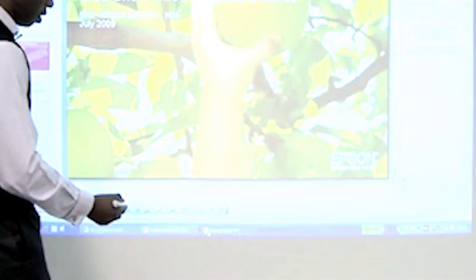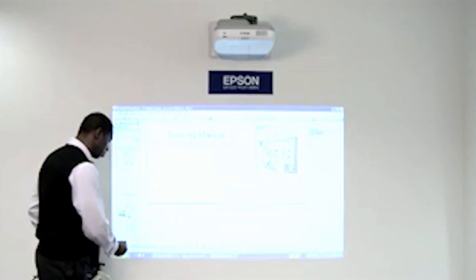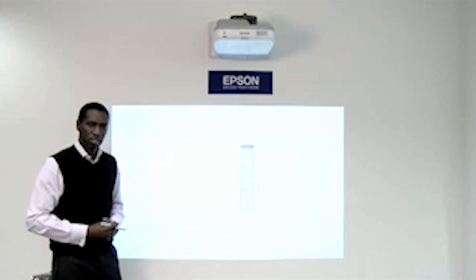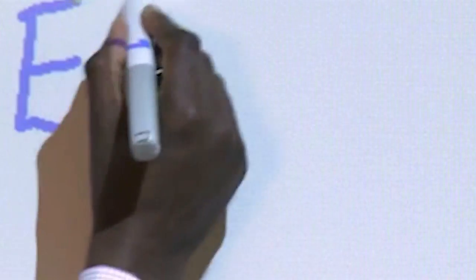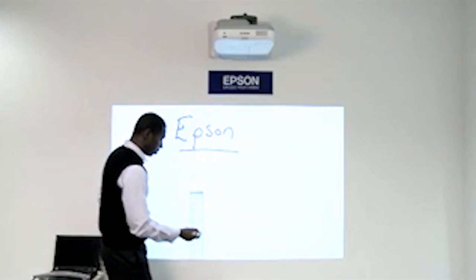I can touch on the wall and I get my mouse functionality. So I can open my presentations and interact with any of my applications on my desktop as if I were sat at my PC. So I've got my whiteboarding application, simple once again yet effective. By clicking on the icon, I can then begin to write on the screen. If I choose to do so, I can then erase what I've just written.